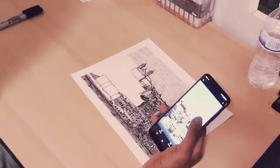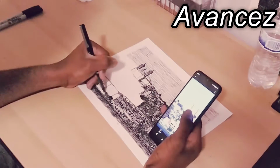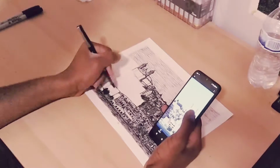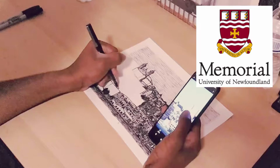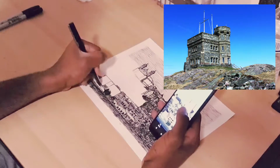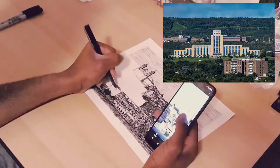St. John's motto is Avanti, which is Italian, but if you translate to English, it means go forward. The city is home to Signal Hill, Memorial University of Newfoundland, Mile One Center, Water Street, Cabot Tower, Basilica Cathedral of St. John the Baptist, and the Confederation Building.